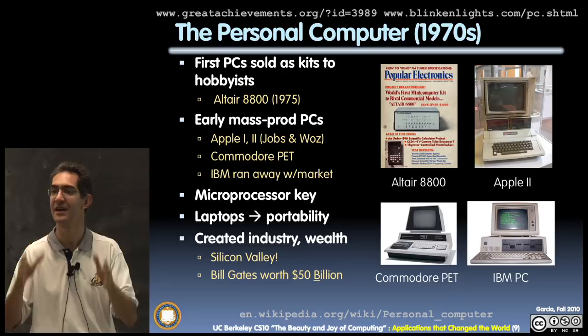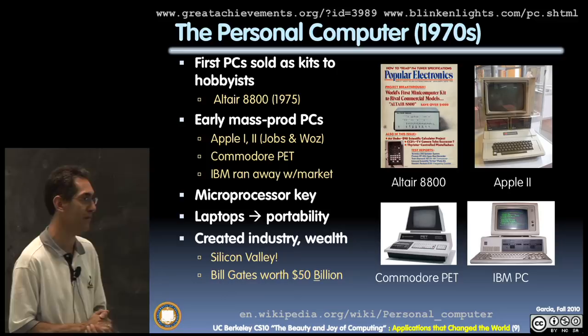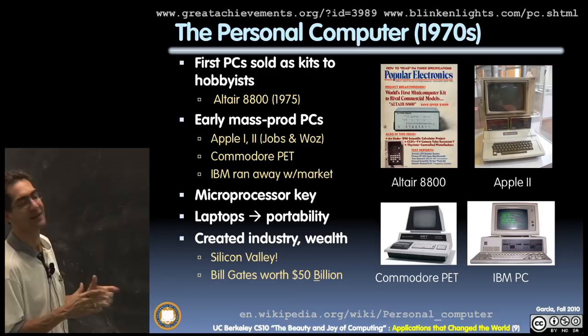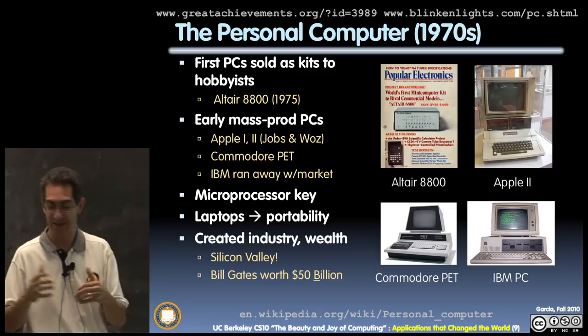The PC market is still owned for the most part by the IBM scene, by the IBM historical, by the non-Apple folks, by the non-Linux folks. The hardware is almost all IBM-based, or originating from IBM, I'm sorry. Microprocessor was the key to making that work.